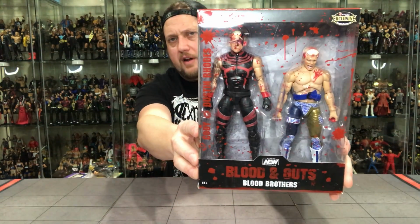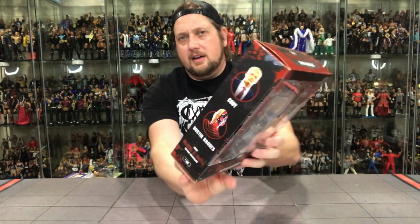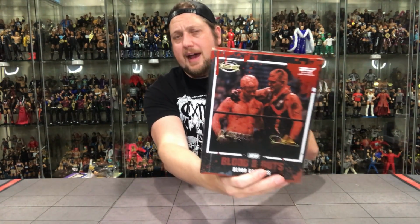And then, like a lot of you guys probably out there, I did get the Blood Brothers 2-pack from AEW Jazzwares. Very, very cool set. Look at all that blood splatter on there. Gotta love that. A cool looking set. Is this the 2-pack of the year?